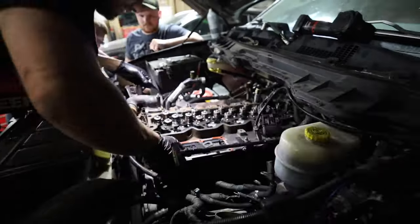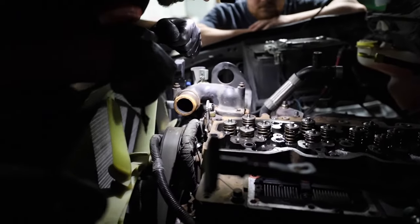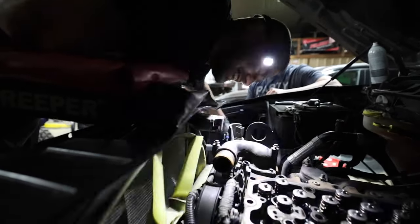I can't see this. Hey, you might as well do that little coolant thing while you're at a part like that. Probably this? Yeah. That elbow? Yeah, you might as well. We're just buying a new one. Hold on. Oh, we got it. We're kosher. Okay.